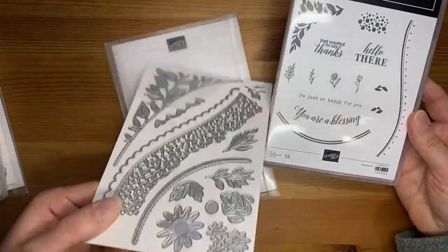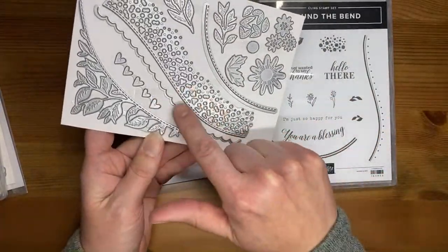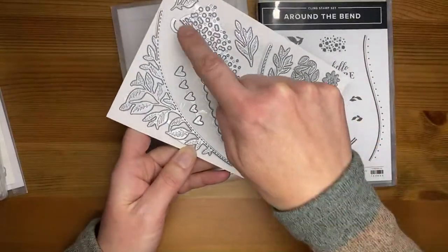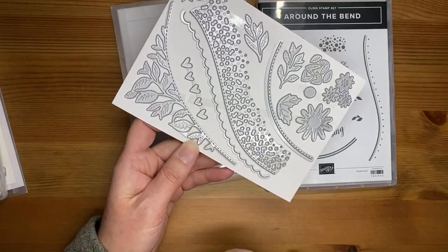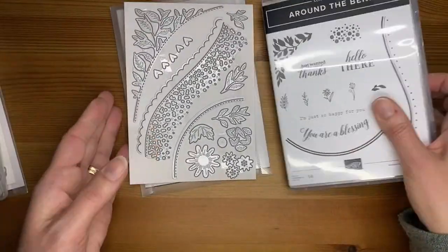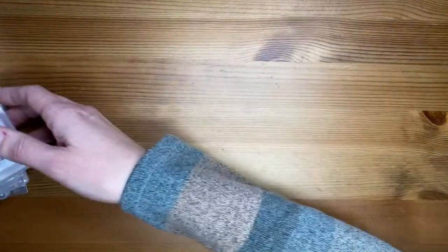So there are coordinating dies here as well, and these are Around the Bend dies, and they're designed to die cut around the images that you've stamped here. So we've got the little curvy line here that this one will cut around, and then there are lots of accessory pieces, flowers. I love this one. That's really pretty with the kind of greenery images on it. All right, again, Around the Bend is the name of that one, and this one is photopolymer and cling, so you can take your pick on which one you would prefer.